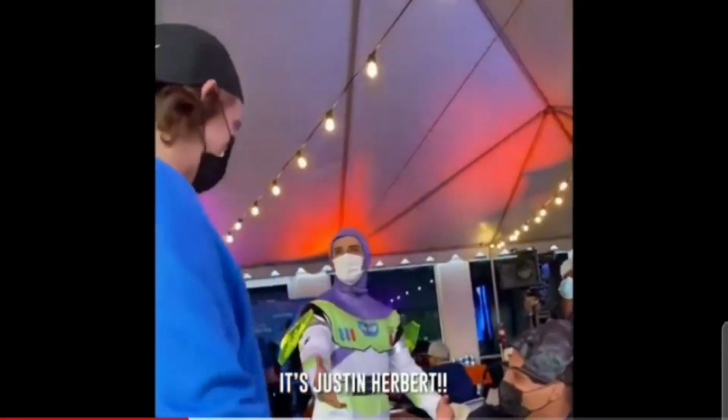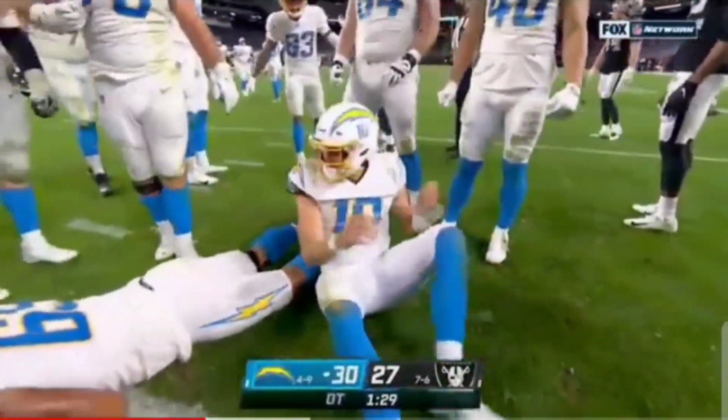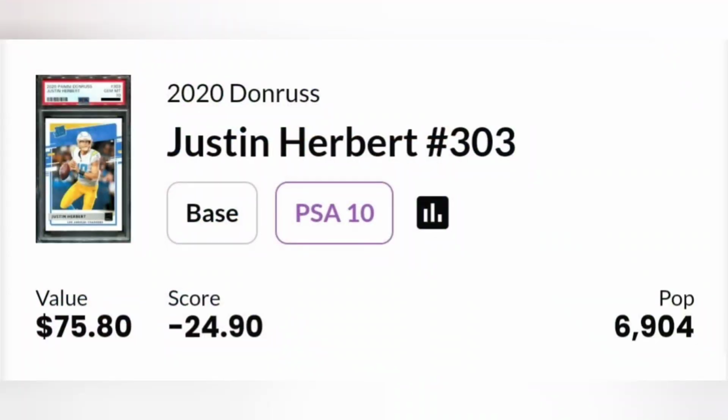Oh! It's Justin Herbert! Hey, you Buzz Lightyear. Pleasure to meet you, yeah. I was in! Touchdowns. Next is his Don Russ in a PSA 10.